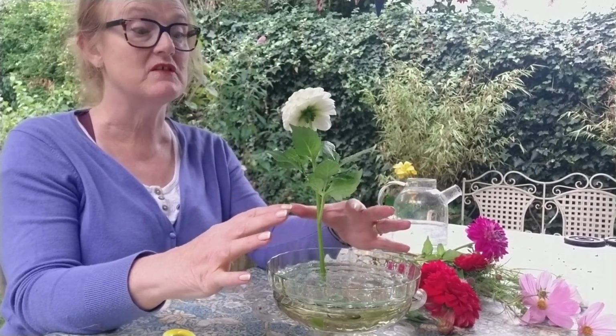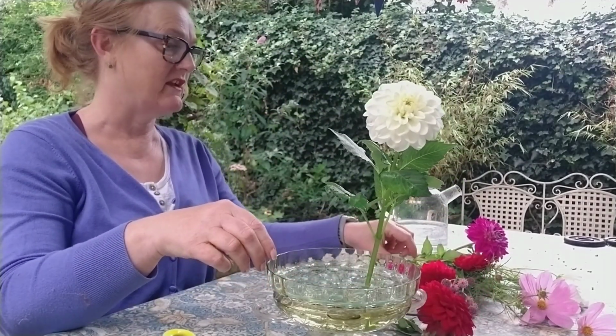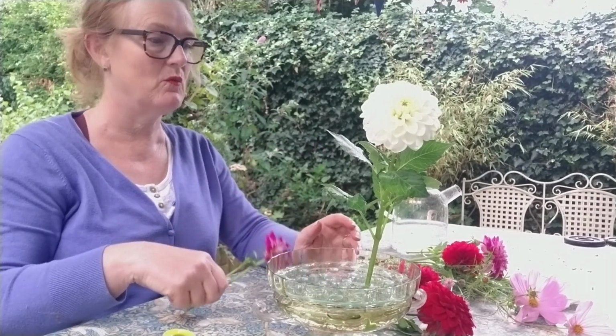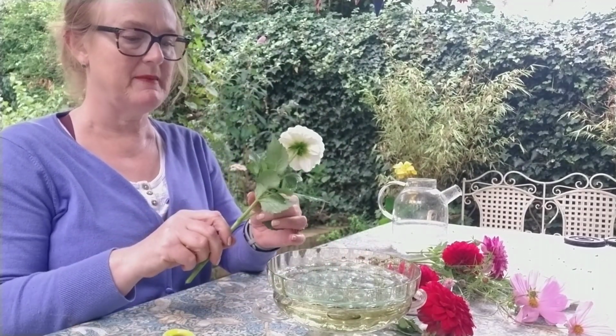So that is how we would conventionally arrange flowers, with a focal area, and it looks as if everything is radiating out from the centre. A more modern way of doing it, or perhaps a less skillful way of doing it, would just be to poke your flowers through the holes and just see where they land. So I think this is going to be slightly problematic.